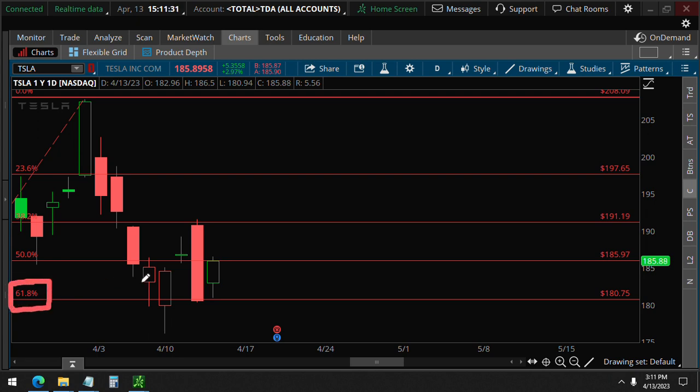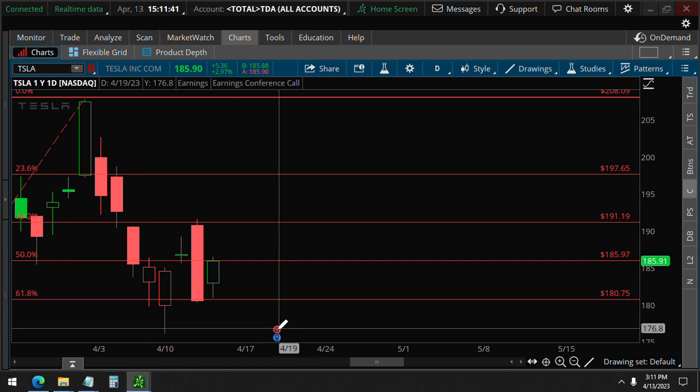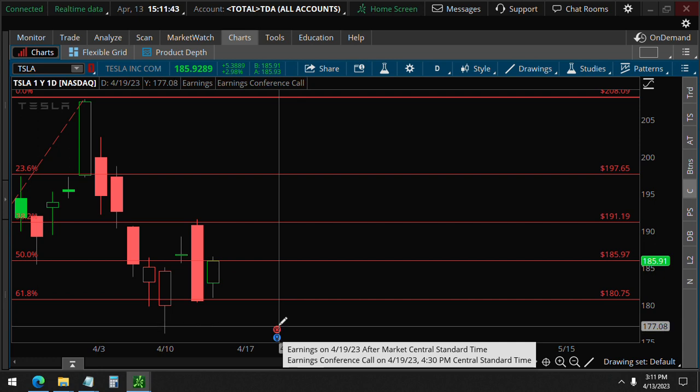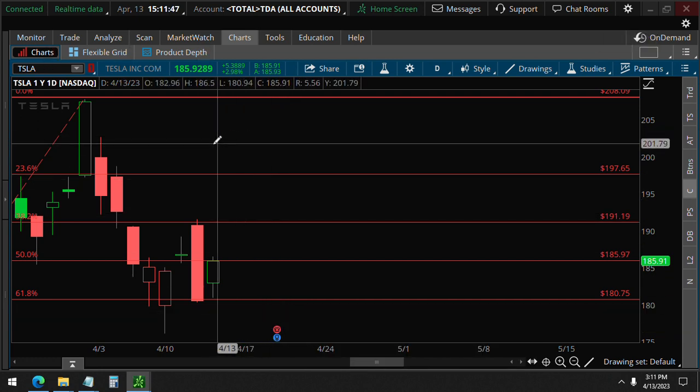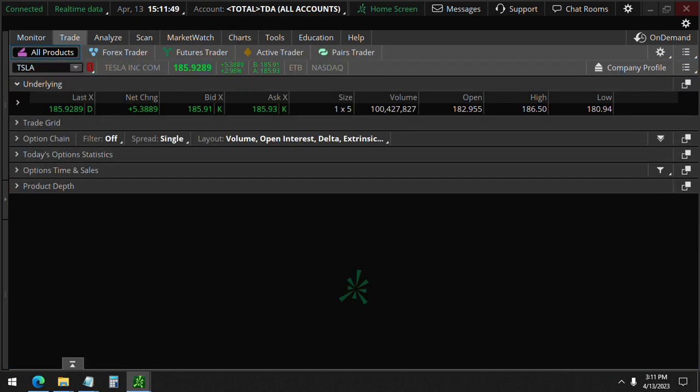And you'll see also here at the 61.8% Fibonacci level, it has bounced since yesterday, up here now at about 3%. We also have earnings coming up on April 19. And so without further ado, let's take a look at these unusual options.